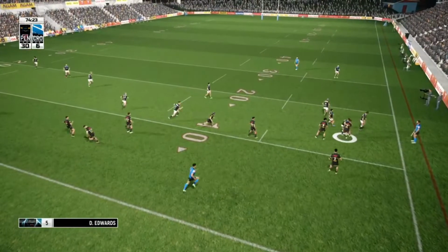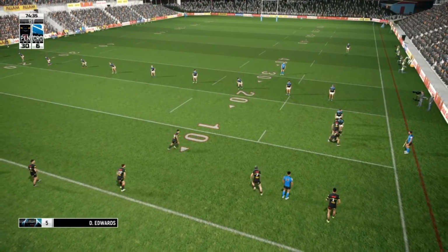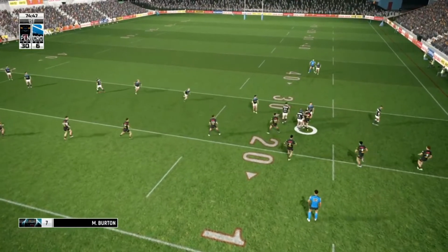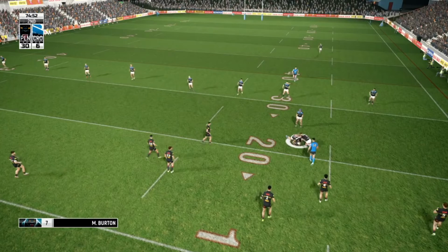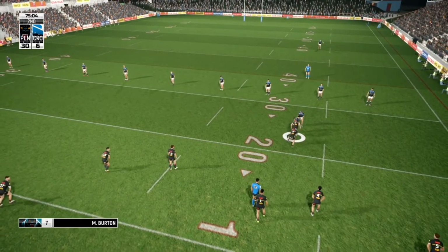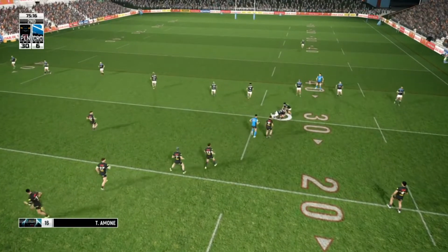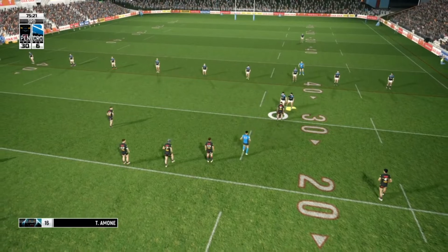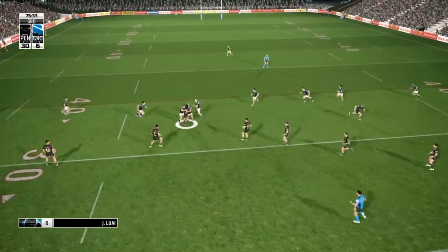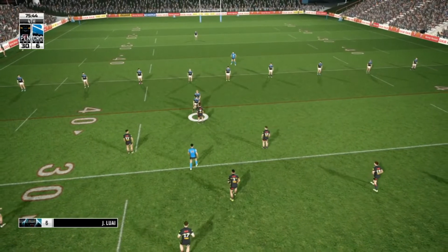Taken by Dylan Edwards. That's the first tackle. So back and forth, pretty much since the Panthers scored the last try. Burden pumps off again. Dummies it a bit. Eventually taken. Burden's had an unreal game so far. What a game it's been. Third tackle. Goes there to Luai. That's the fourth tackle.